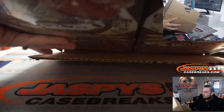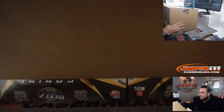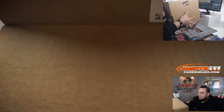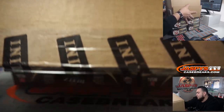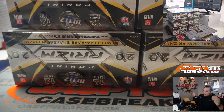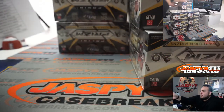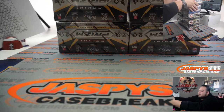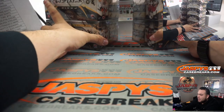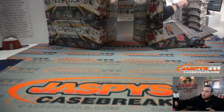So here you go. So here is the first case, or pick your team case. Oops. Come on, Prizm Hobby. Stop being difficult. So, we'll have two stacks. I don't even want to attempt to roll a die because I feel like it's just going to fly everywhere. So, let's just use a virtual dice. And there's 6 boxes to the left, 6 boxes to the right.